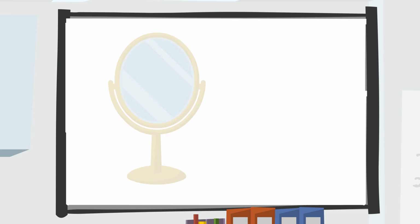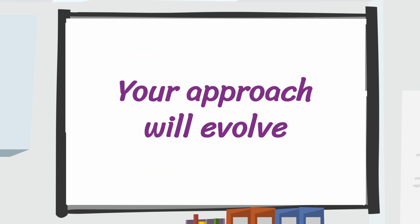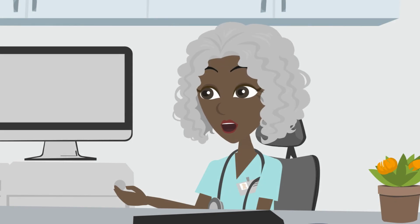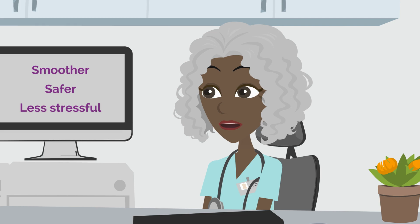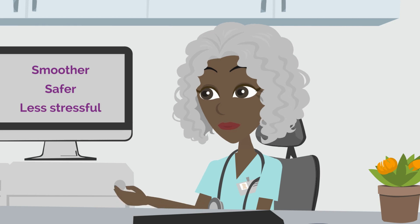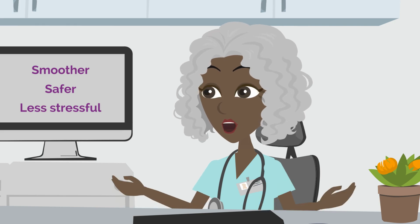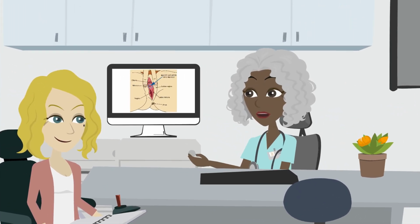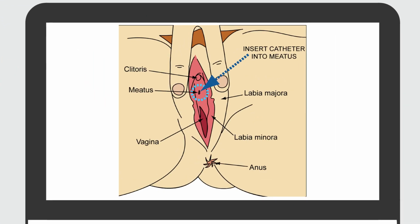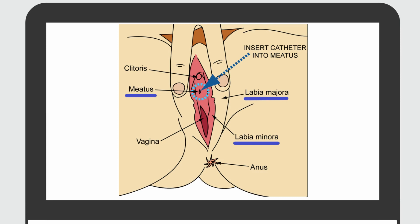As you get more comfortable and familiar with your body, you will evolve your own method. Taking the time to learn about your own pelvic anatomy leads to a smoother, safer, and less stressful self-catheterization experience. The more informed you are about your own body, the better. The actual parts of the female pelvis are shown in this diagram. The parts that correspond most directly to self-catheterization are the labia and the meatus, the urethral opening.